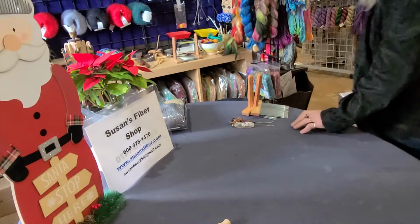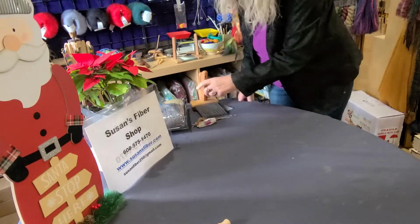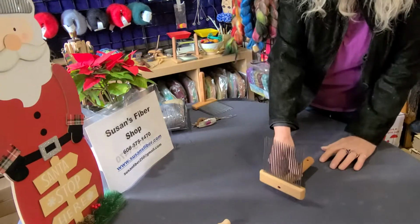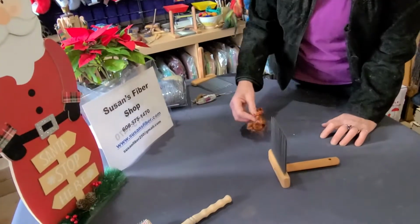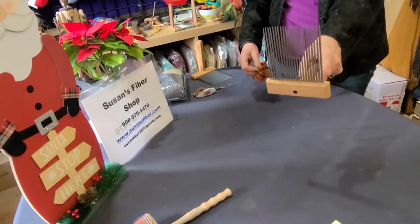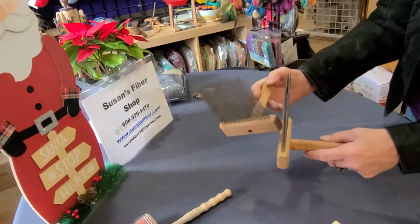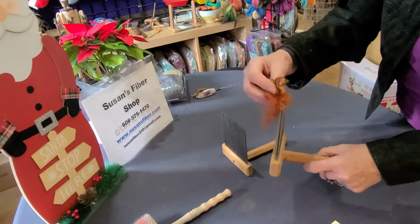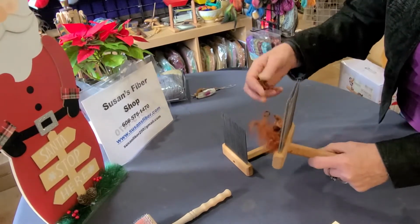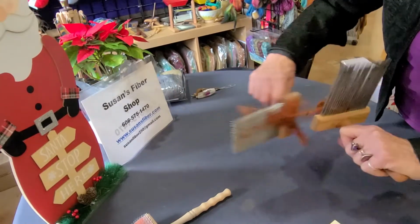Then we have other tools that you can move on to prepare fiber. These happen to be the extra fine combs. These extra fine combs are very well built, and they're very nice. You get a pair of them for $195. Pair of the wool combs. Slide them on here, and then you comb across like this.